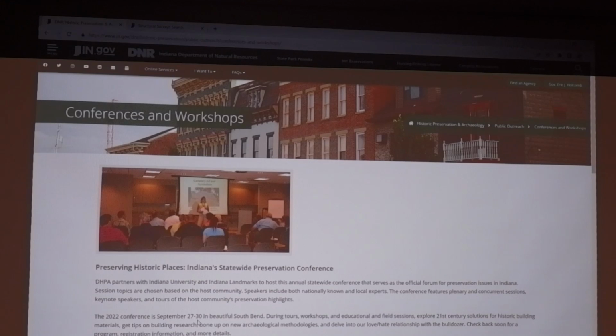There's a Preservation 101, so it talks about all the players, so that way you know what's the difference between DHPA and Indiana Landmarks and all that kind of stuff, to very technical stuff. There's one on fountain restoration if you care about that. So I would definitely go to the conference if you're able to, because you can even go for one day. You can look at the agenda and see which day's best for you. But it's Wednesday, Thursday, Friday.